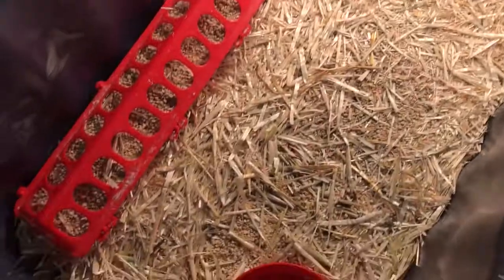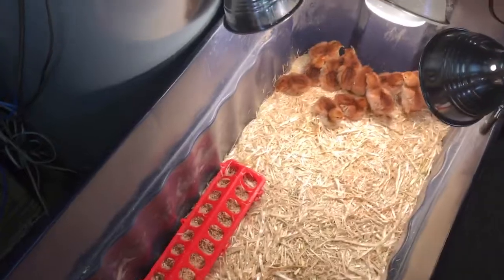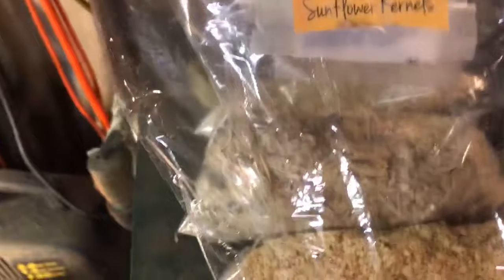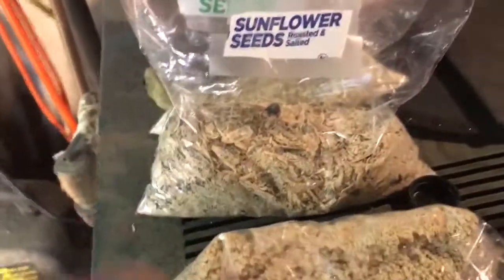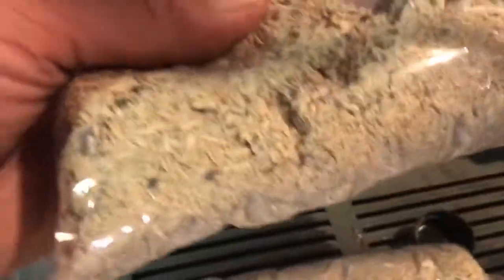I have to get them some more water here. They're really sucking the water down. And then when I got them, I went to the store today and I got some sunflower kernels in a bag, and obviously I put them in the blender and I blended it all down to pretty much like a powder. And I gave them a little bit before as like a treat, and boy, I'll tell you what, they love it. And then I got some sunflower seeds in the bag, and I did the same. I blended it all down to a real fine powder.